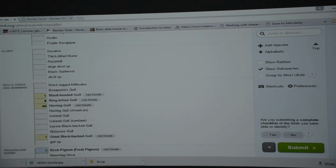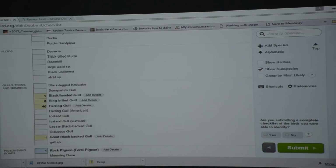All right, so then we have the option here of, is this a complete checklist? So a lot of times, some of my old records, they only have the most interesting species that I put, so you do have an effort associated with them, but they're not complete checklists. They don't have all the birds I included. So I click no. In this case, this is everything we saw. So we click yes, and we're good to go.